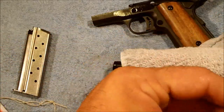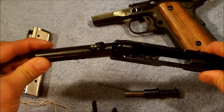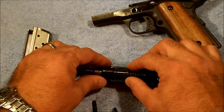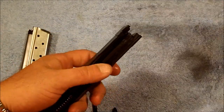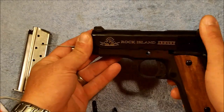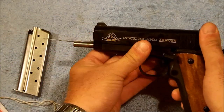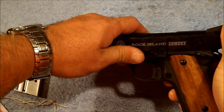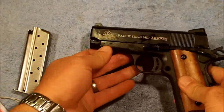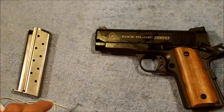You can see this thing is just, as typical with Rock Island, drowning in oil from the factory. Reassembly will be exactly the opposite. Get our holes lined up with our barrel link. Push our slide stop back down in place once we got the breakdown notch lined up. Slide the slide back, remove the paper clip out of our way.